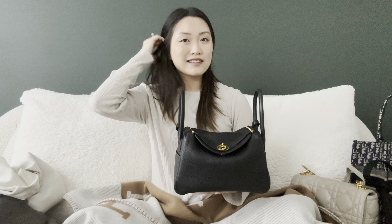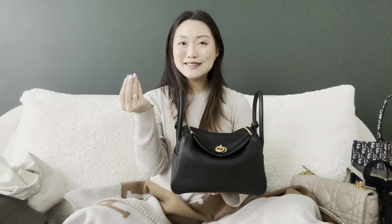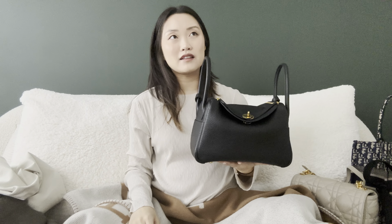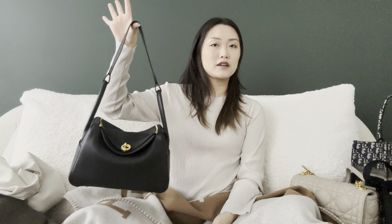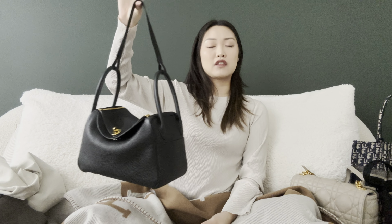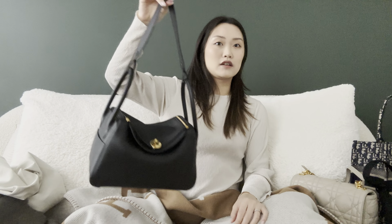It is kind of pricey. I think mine was a little over $8,000, which is a lot for a bag. But again, Hermes quality, their leather, their stitching, everything. Oh, love it.